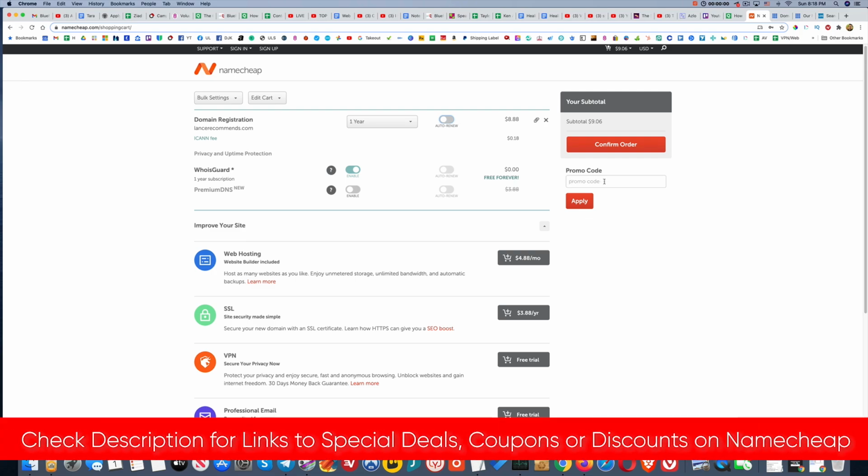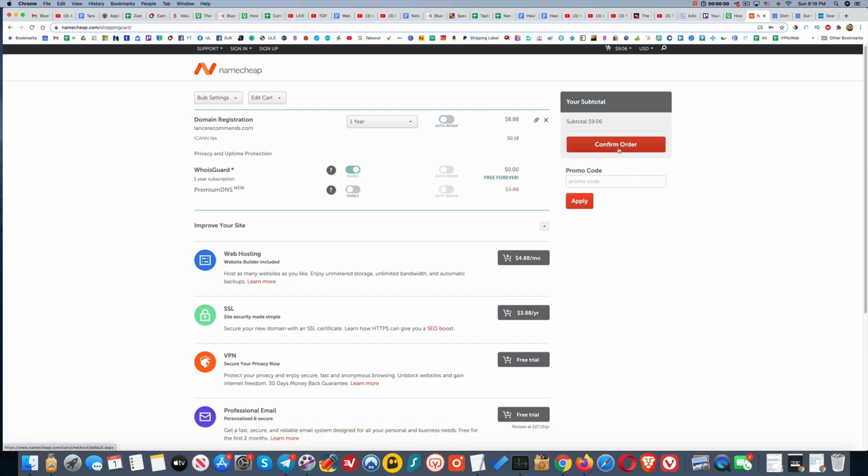Or sometimes just clicking on the link will automatically apply the code. And then I'm going to go ahead and confirm order, and that will do it. So that will pretty much wrap up this lesson. And then for the next part, we'll go ahead and talk more about hosting, how to connect your domain with your hosting and so forth.